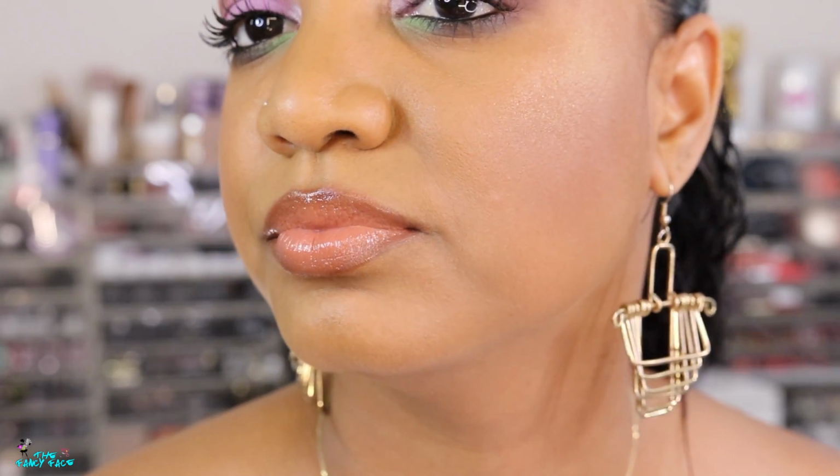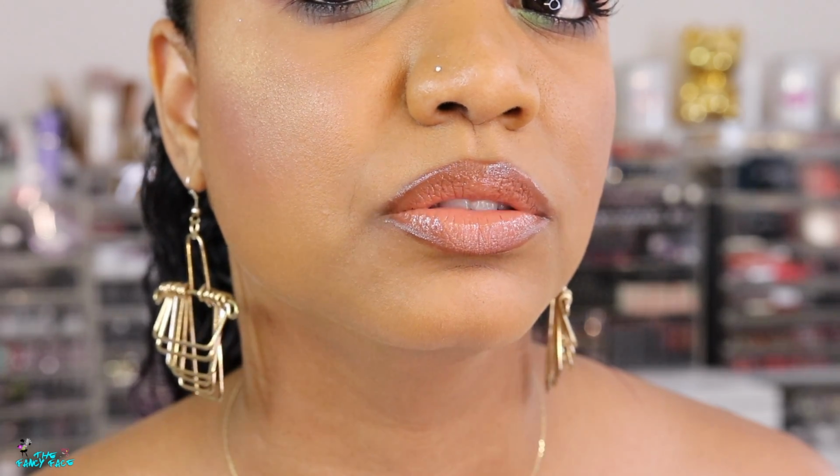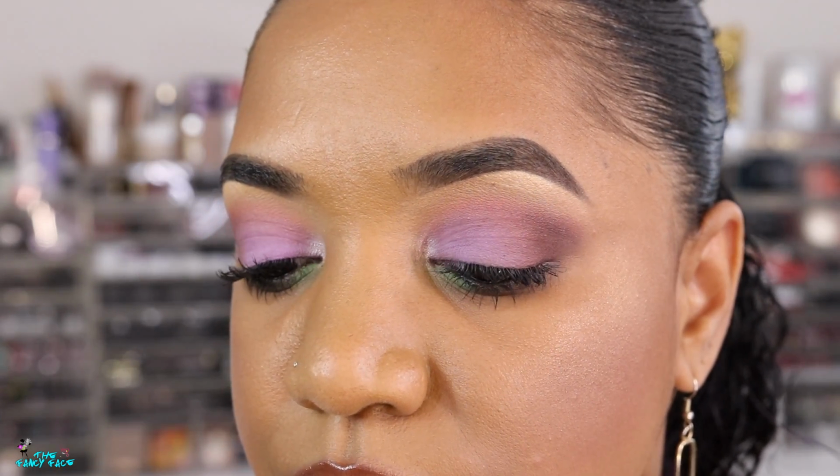What I like about the Juicy Tubes from Lancome is that they're very shiny, very beautiful, but they feel lightweight. They're not sticky at all. So that's what we're gonna have on the lips, and I think the lips look amazing. Now, as far as the eyeshadow goes, what do you guys think? I think this turned out beautiful.